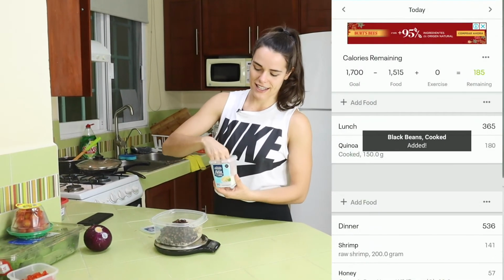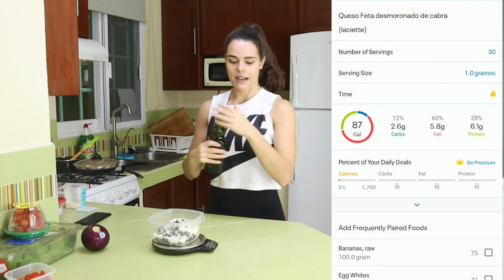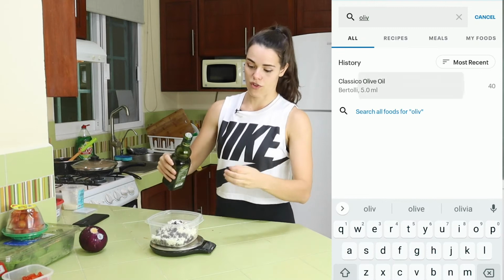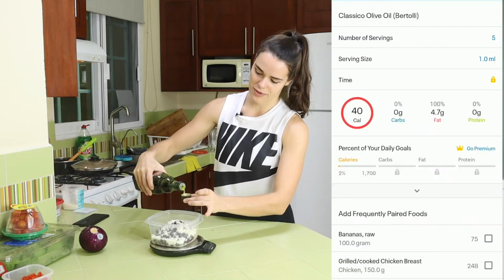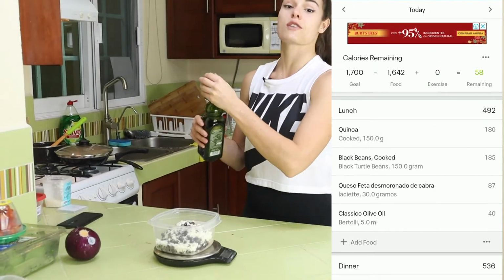And I'm gonna add in the feta cheese, so I'm gonna weigh out 30 grams of that. All right, and I'm just adding in 1 teaspoon of olive oil. So again, just to make sure I don't overshoot it, I'm gonna pour it into the cap, and then I'm gonna add it in. Perfect, 5 grams, which is 1 teaspoon.